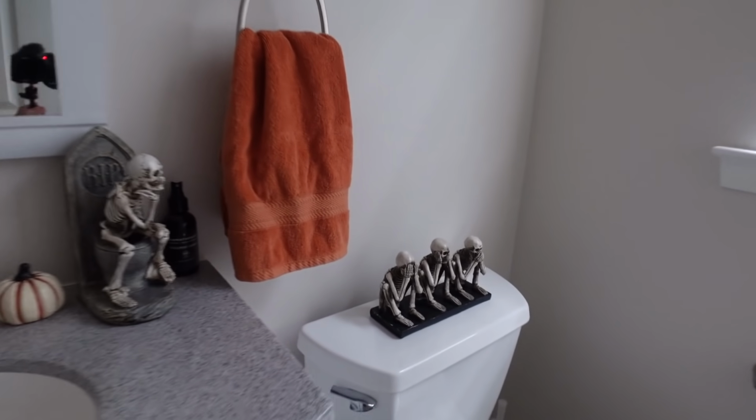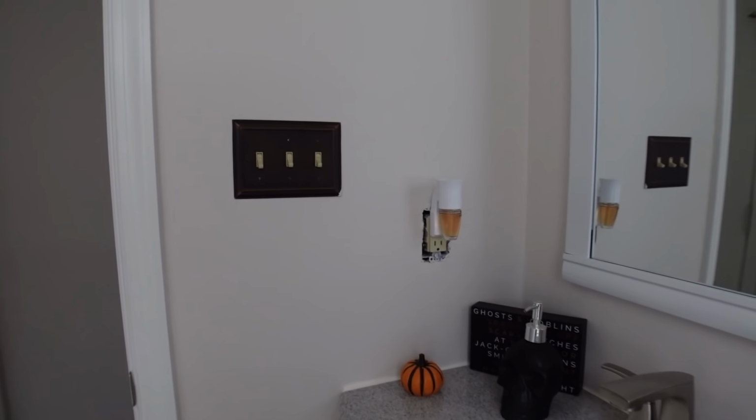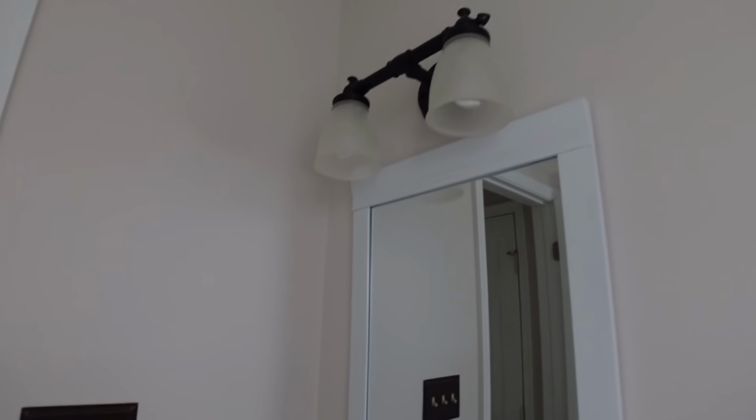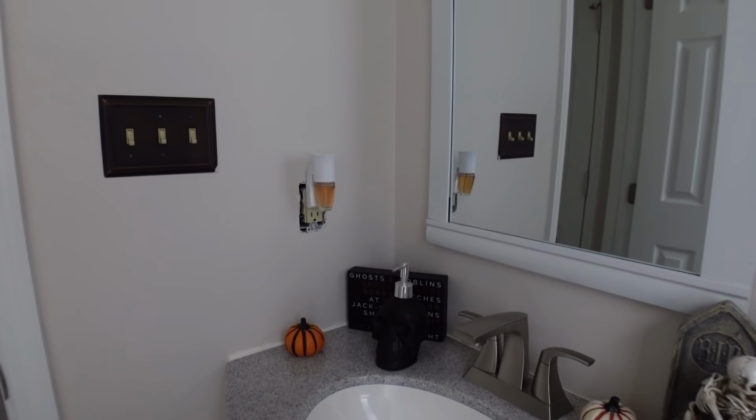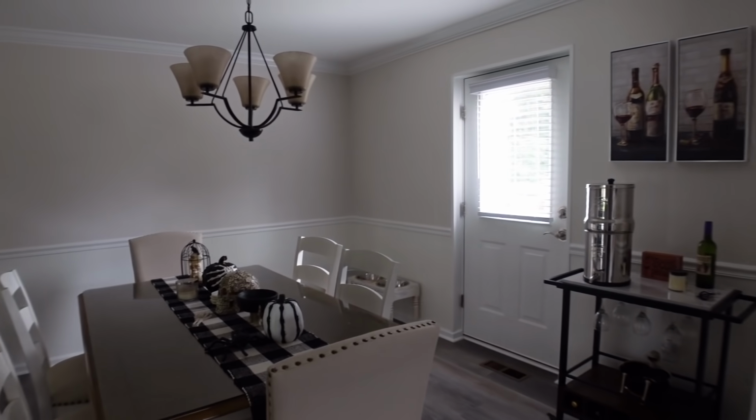Pretty much everything is from last year. And we do have to change out those outlet covers. And then I have to get a new light for up here, but once that's done, then this bathroom is pretty much complete. And then dining room's all done.